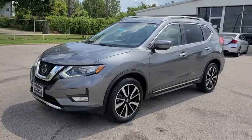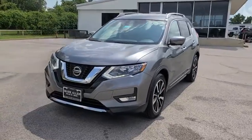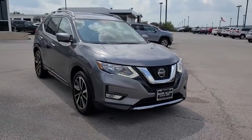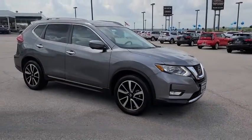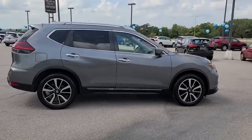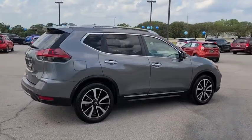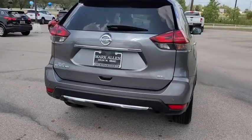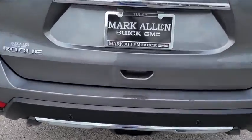Stop by and take a look at the 2019 Nissan Rogue. The stylish Rogue gets 27 mpg and still boasts nearly 58 cubic feet of cargo space. With a 5-star side impact safety rating and confident handling, the Rogue is more than you expect and everything you deserve. This vehicle has less than 30,000 miles.